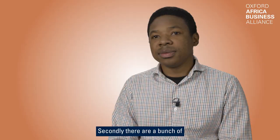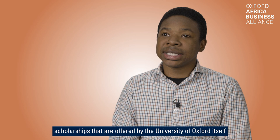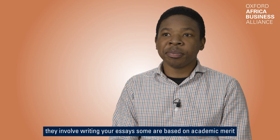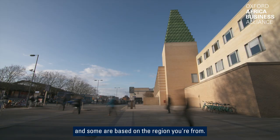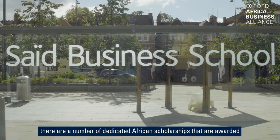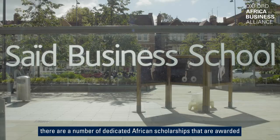Secondly, there are a bunch of scholarships that are offered by the University of Oxford itself. These scholarships are sometimes separate from what the business school offers, therefore you'll have to apply for them. They involve writing your essays, some are based on academic merit, and some are based on the region you're from. As part of the Oxford Said Business School's commitment to Africa, there are a number of dedicated African scholarships that are awarded throughout the year.